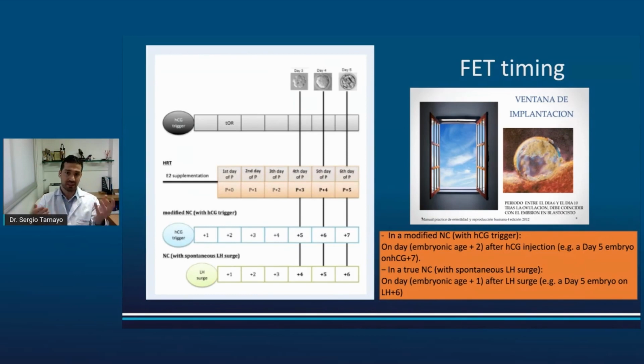So this is very much the same as the last slide, but to memorize this, this image can help us. In a modified cycle with HCG trigger, obviously, we can do the transfer on day of embryonic age +2 after the injection. For example, a day 5 embryo at blastocyst, we're going to do the embryo transfer on HCG +7. In a true natural cycle with spontaneous LH surge, on day of embryonic age +1 after the LH surge, and a blastocyst embryo is going to be LH +6, as you see in the picture.